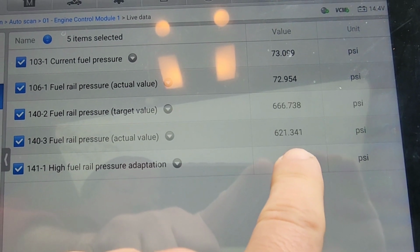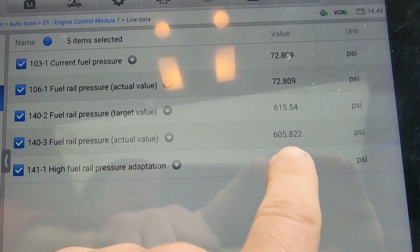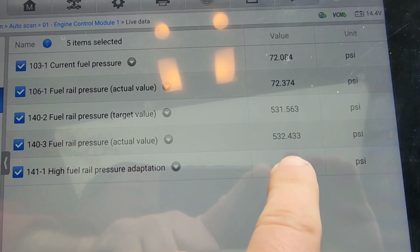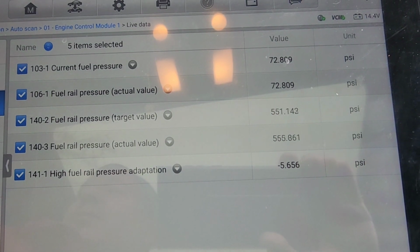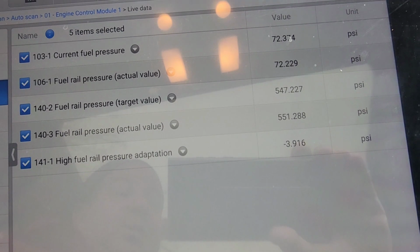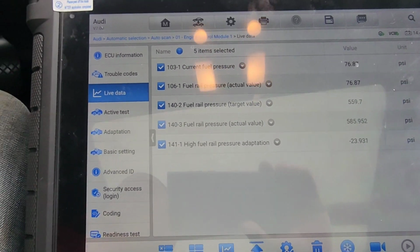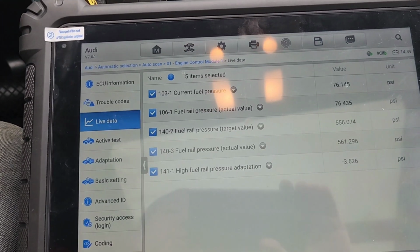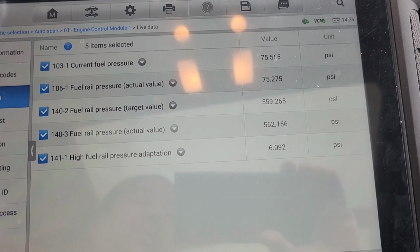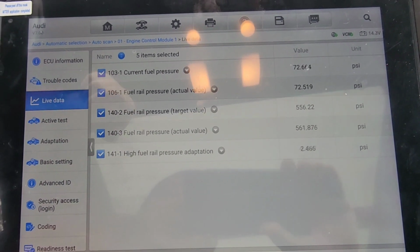Again, 700, then it goes down to 640. It'll almost go to 500-something, and I'm at 2,000 RPM. Right here we should be at around 900 to 1,000, and we're down to the 500s. So this is the first issue that you start with when you have a problem like this, because there's nothing else that I saw pointing me to anything else.